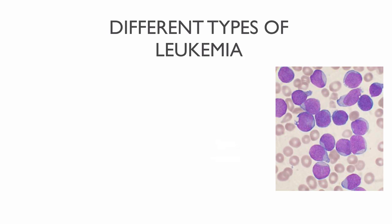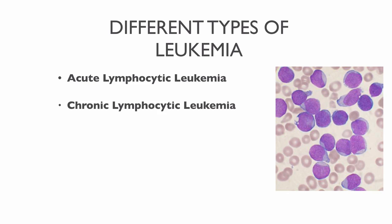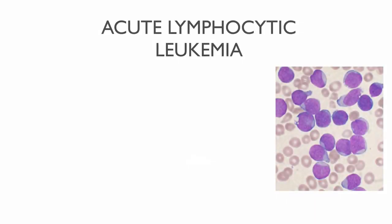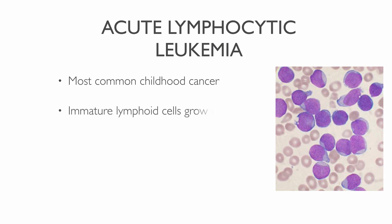The other way experts classify leukemia is the type of blood cell involved, usually myeloid or lymphoid. The four most common types of leukemia are acute lymphocytic leukemia, chronic lymphocytic leukemia, acute myeloid leukemia, and chronic myeloid leukemia. Acute lymphocytic leukemia is the most common type of leukemia in children, but also affects adults. In this kind of leukemia, immature lymphoid cells grow fast in the blood. It affects over 6,000 people per year in the US.